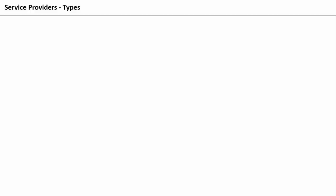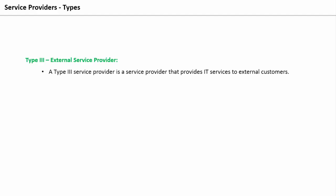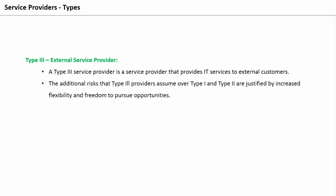Service providers: types. Type 3. External service provider. A Type 3 service provider is a service provider that provides IT services to external customers. The business strategies of customers sometimes require capabilities readily available from a Type 3 provider. The additional risks that Type 3 providers assume over Type 1 and Type 2 are justified by increased flexibility and freedom to pursue opportunities. Type 3 providers can offer competitive prices and drive down unit costs by consolidating demand.